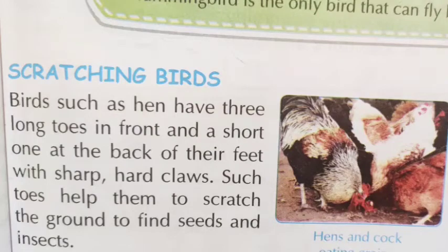The next one is scratching birds. Birds such as hen have 3 long toes in the front and a short one at the back of their feet with sharp, hard claws. Such toes help them to scratch the ground to find seeds and insects.